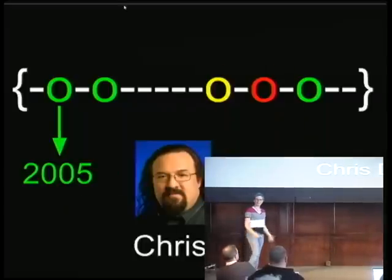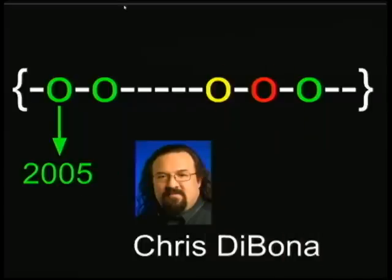You guys know about Slashdot, right? Big news site in the early 2000s, and we just hired Chris DeBono from over there. We put him in charge of open source at Google. That's kind of a nebulous thing to say, be in charge of open source. So one of the things that he's been working on over the years is making sure that we're compliant with open source licenses. Very important.